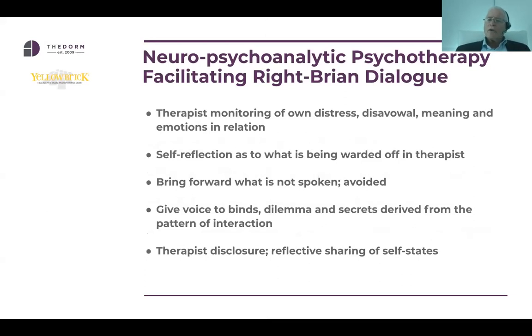As therapists, we monitor our own distress. We monitor the things that we want to push away. We want to pay attention, especially to the things that we're ignoring that are kind of elephants in the room, or they may just be kind of whispers in the corner. It's our responsibility and role to bring forward what is not being spoken, to take the experiential, which has no words, because it's not symbolic for the patient in their left brain, but we have a higher capacity, hopefully, to do that. We take those experiences and, in essence, we play with them by saying, here's what's going on for me in this moment.